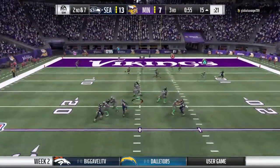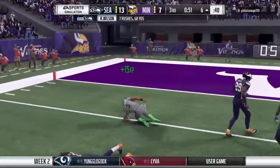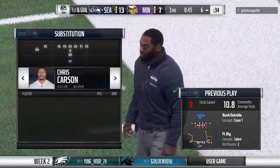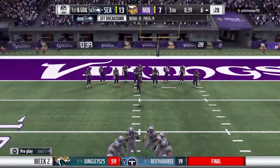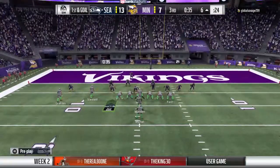Operating from the gun, Wilson. And he's going to be brought down just shy of the 5 at the 6. A good decision in the end to pull it and run, get some 9 yards and a first. Well, he did a nice job keeping his eyes downfield, waiting for someone to get open. But once the pressure forced his eyes down to see the rush, it was time to make a break for it.